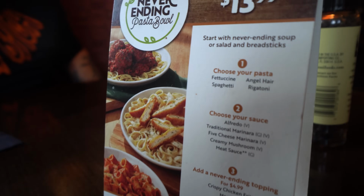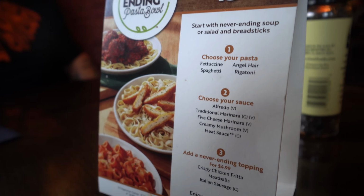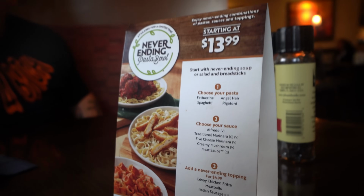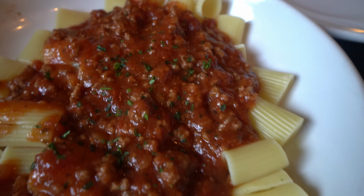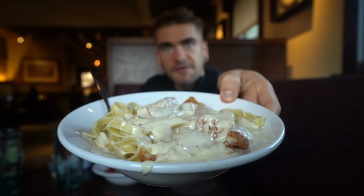Pasta, never-ending bowl, so they call it. The price is $13.99, so about $14. You do have the option to add in a meat, which is an additional $5, so a total of $19. Then you have a variety of pastas, which include three or four different noodles, plus three or four or five different sauces, like Alfredo, meat sauce, marinara, etc. The meat options are an Italian sausage, a chicken cutlet, and a meatball.